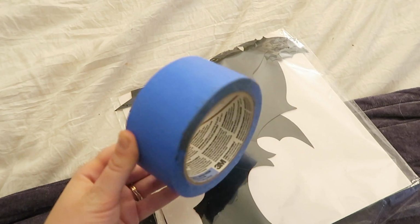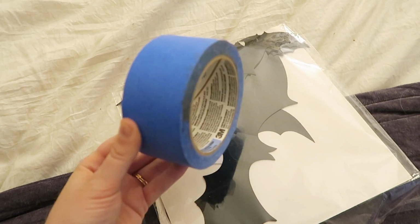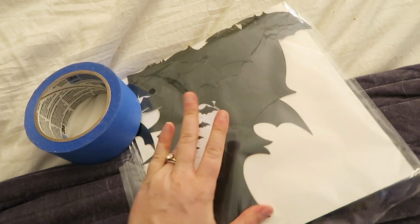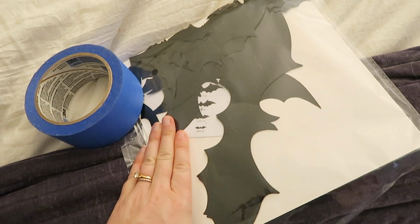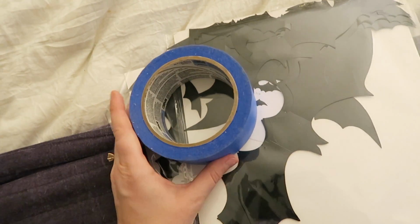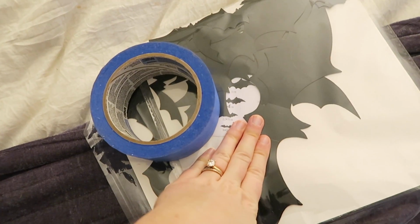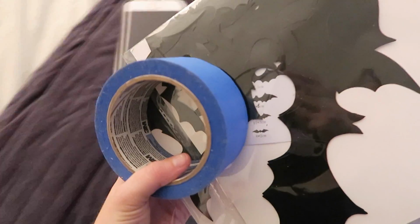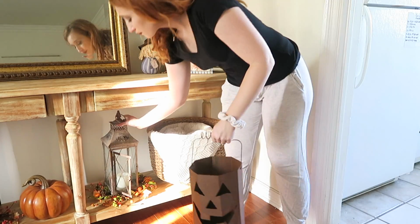I wanted to share with you this little tip. Use painter's tape because you can easily peel it off of your walls, and you can repurpose the bats for every single Halloween after that. Instead of using the little stickies that they provide on here, it will rip the plastic and your walls, and that's never good. So it's a great way to be resourceful and not have to spend money on extra decorations. Now on to more decorating.